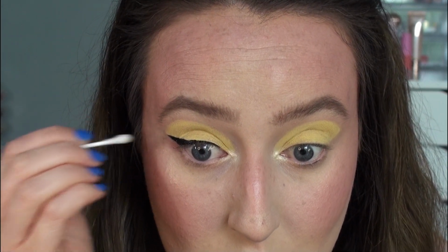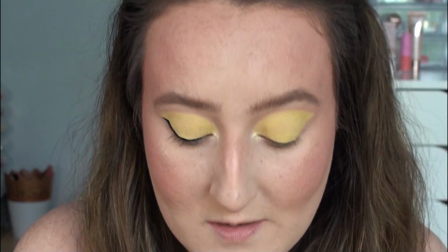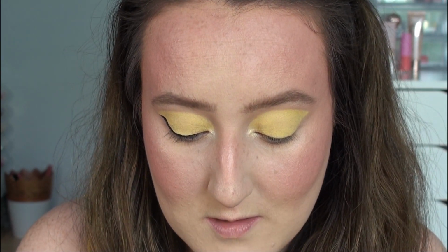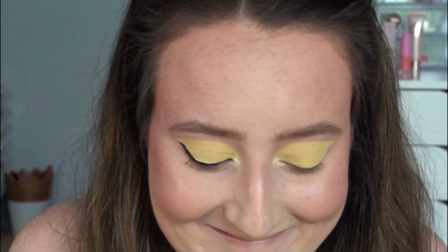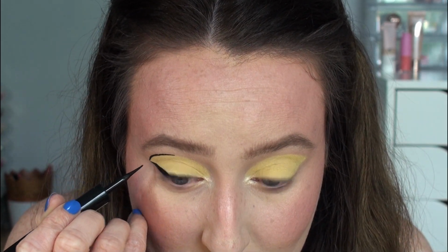Oh gosh. I had to choose a waterproof eyeliner as well, didn't I? Just had to. That wasn't even the difficult part. That was the part that I regularly do. This is going to be the difficult part. And it's already going so well. I think I'm happy. Am I? I'll try and do the other eye before I decide.